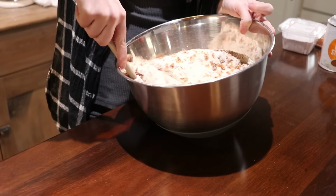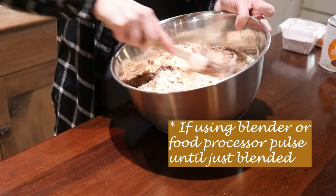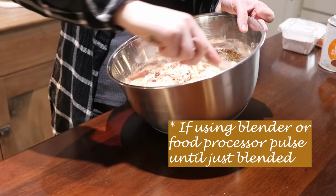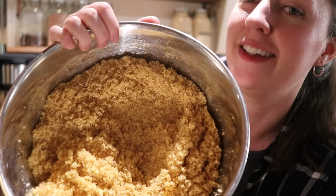It'd go a lot faster, and you could even put it in a KitchenAid or blender, food processor. I just decided to do it by hand for some reason, so we're just going to stick with it. And I will come back when it is all combined. All right, after a good arm workout, here is our brown sugar.